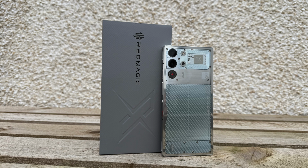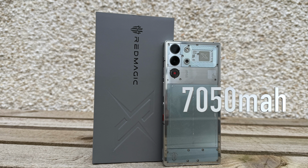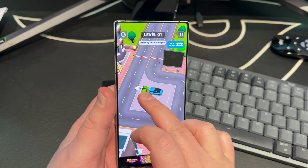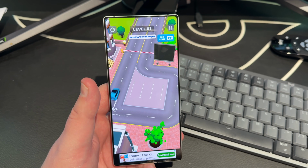RedMagic have included a quite mind-blowing 7050 mAh battery in this device. Yes, over 7000 mAh. And folks, for gamers, heck, for anyone that wants an almost 3-day phone, this is the one to go for. It's unbelievable what you can get out of it. And when you pair both of these phones with the latest and greatest Snapdragon Elite chip, it's honestly game over in terms of efficiency.